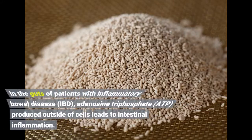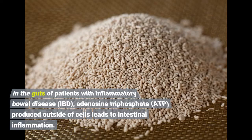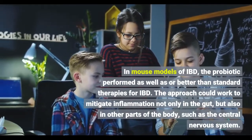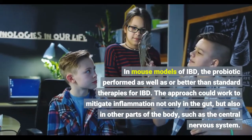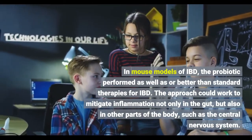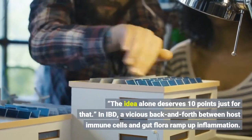In the guts of patients with inflammatory bowel disease, IBD, adenosine triphosphate, ATP, produced outside of cells leads to intestinal inflammation. In mouse models of IBD, the probiotic performed as well as or better than standard therapies for IBD. The approach could work to mitigate inflammation not only in the gut, but also in other parts of the body, such as the central nervous system. The idea alone deserves 10 points just for that.